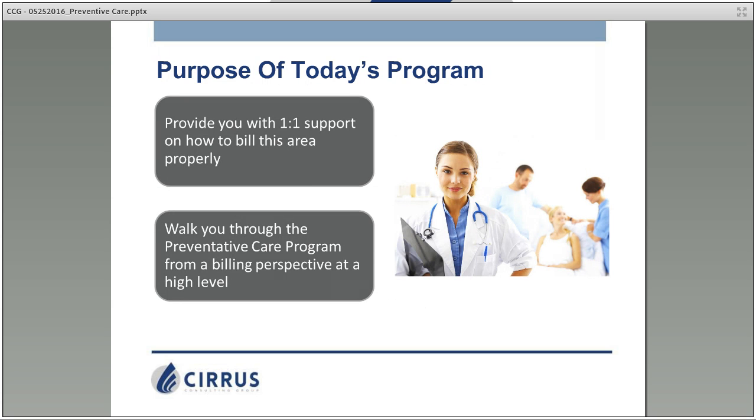So the purpose of today's program is to provide you with one-to-one support on how to bill properly in your preventive care bonuses, and walk you through the program as a whole and give you a little bit more on the billing perspective at a high level.